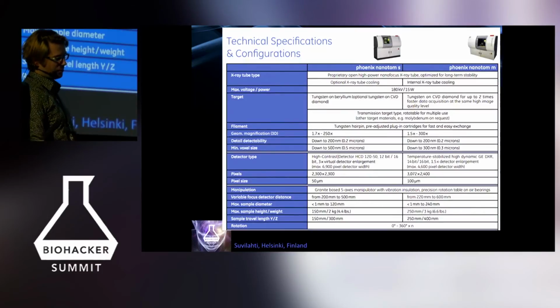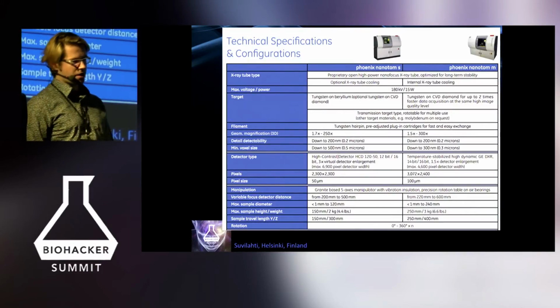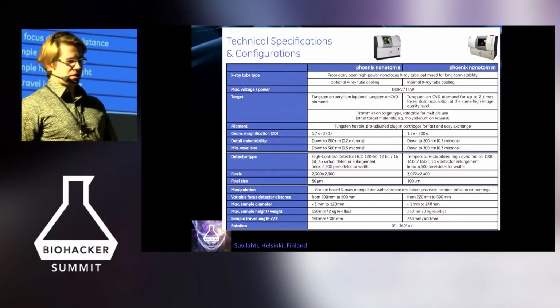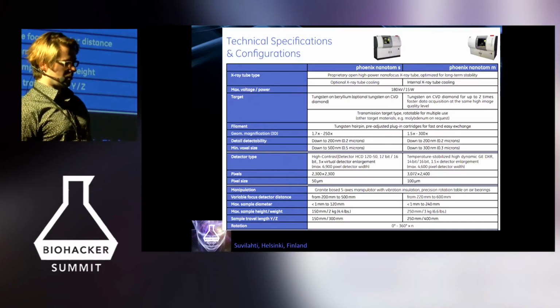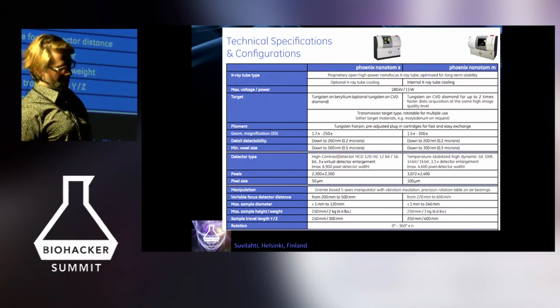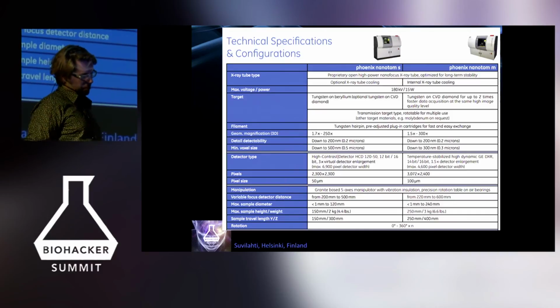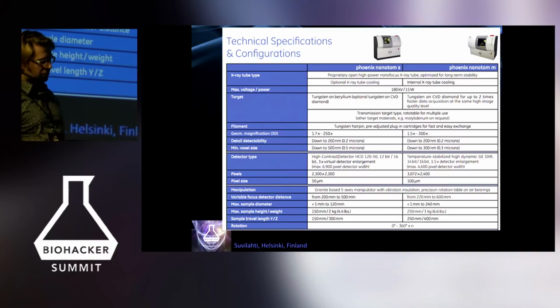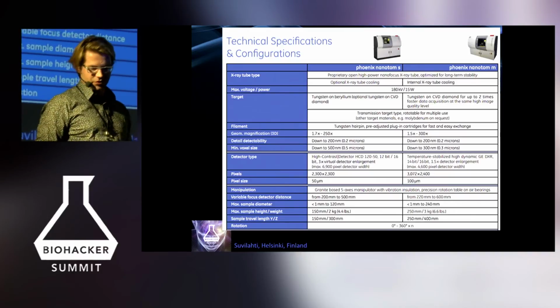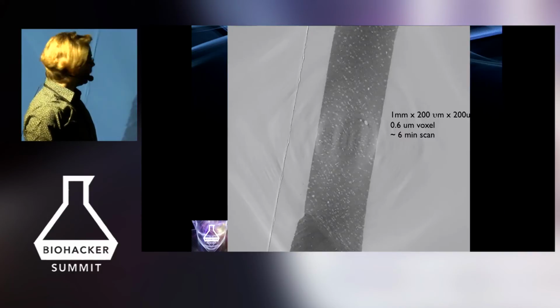I'll just give one example of a technique that we use, which is a nano CT machine. The nano CT machine has the advantage that you can go through any depth of tissue and also achieve a sub-micron image. These nano CT machines are rated from a 200 nanometer voxel to a 500 nanometer voxel, and these are commercial machines that you can get from GE.